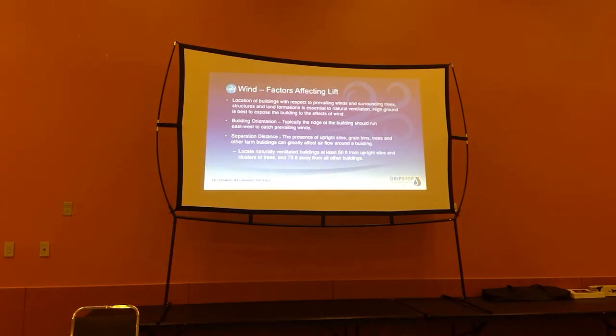So, again, high ground's best if we can get it, but the building orientation doesn't make sense to me either. Because when I think about it, weather moves from west to east, right? Southwest to east, yeah. But generally speaking, it's said that if you can, make it so that your gables face east-west. So that means the prevailing winds actually are more normally south-north, north-south. Okay, so that's the doctrine.